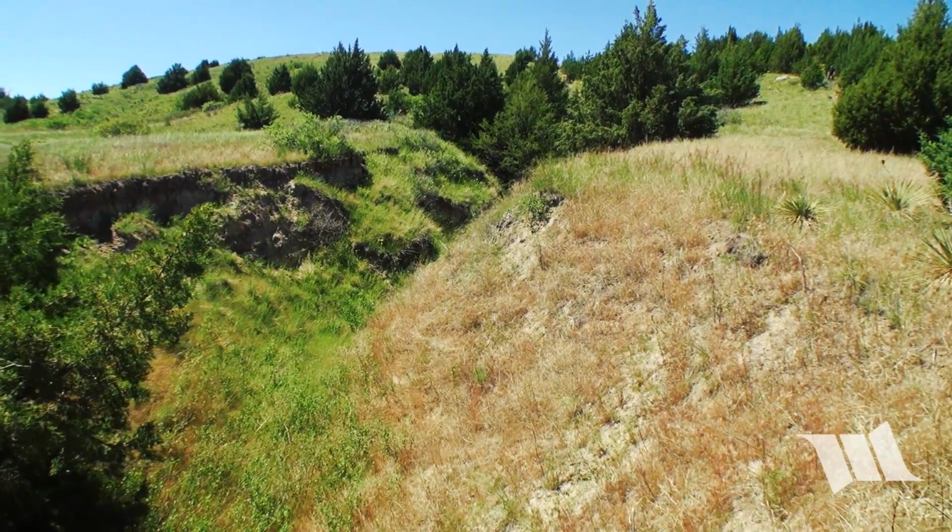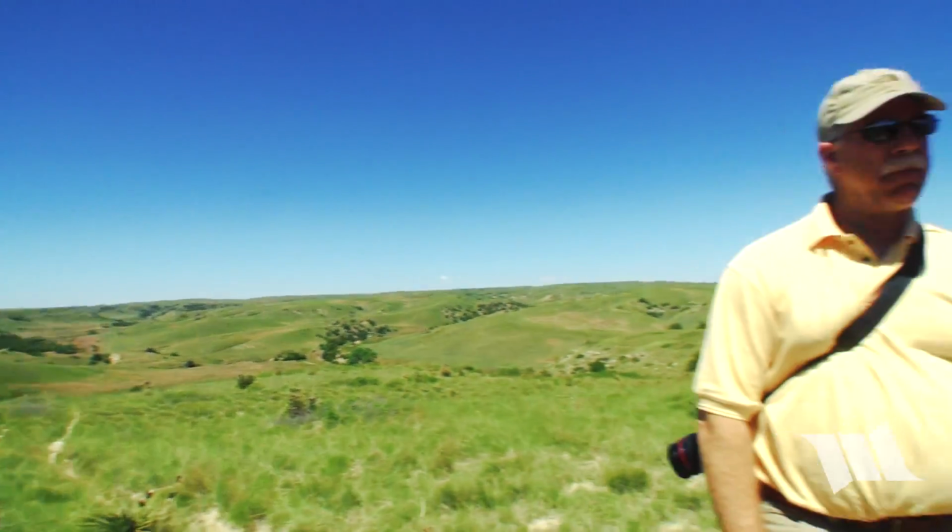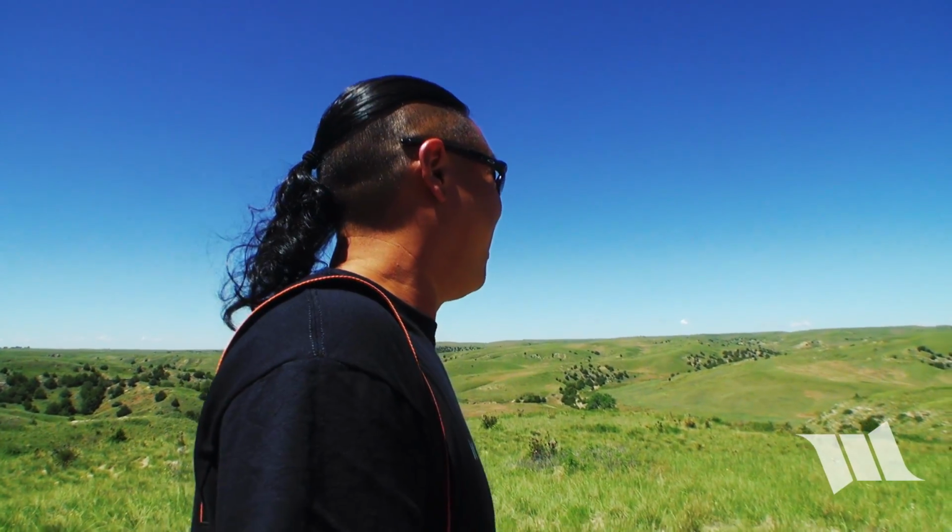From what we understand, this is actually the very first major obstacle that the immigrants would have seen since leaving Independence, Missouri. So they were the true four-wheelers. The first. The very first, yeah. And at this point, they had been on the road 40 days. It was 40 days from Independence, Missouri to here.